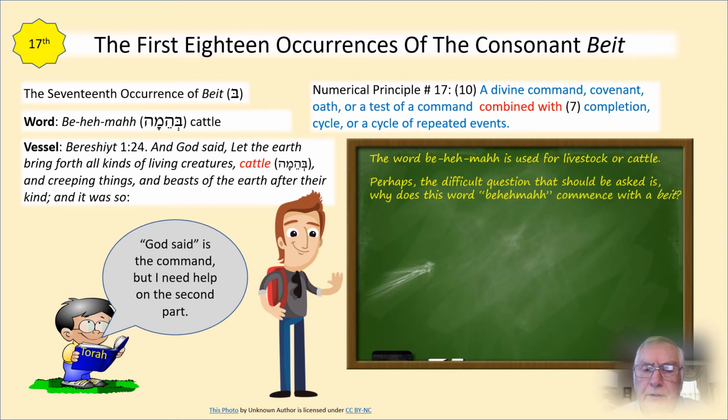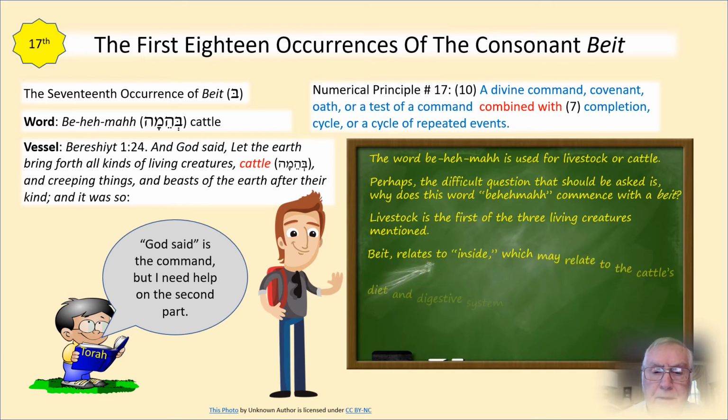Perhaps the difficult question that should be asked is, why does the word behemah commence with a beit? If we go back to the word at the very beginning, Bereshit, that begins with a beit, that refers to inside. So here we have the word for livestock beginning with a beit, behemah. So is there some kind of an inside connection that we should be looking for? Livestock is the first of the 3 living creatures mentioned. Beit relates to inside, which may relate to the cattle's diet and digestive system.